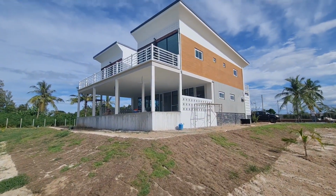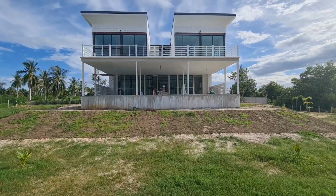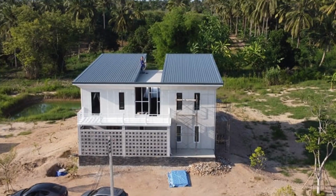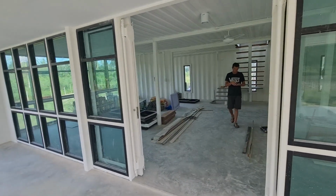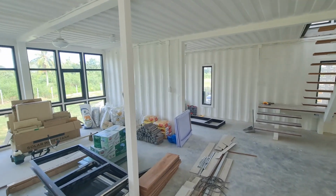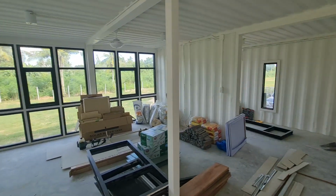Really stunning and unique. So this is it. This is the container villa from my friend Thierry. Here he is, the man. He is doing this incredible container villa.